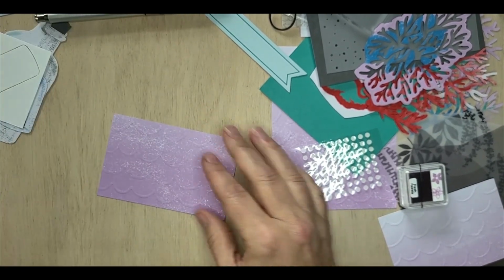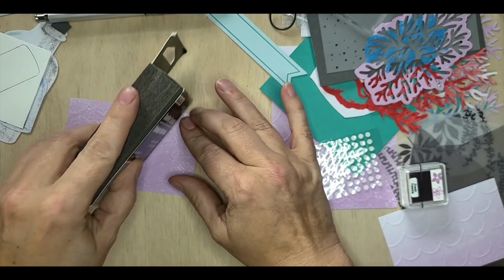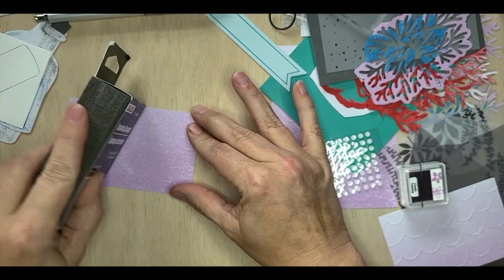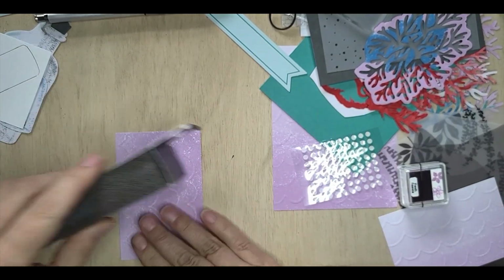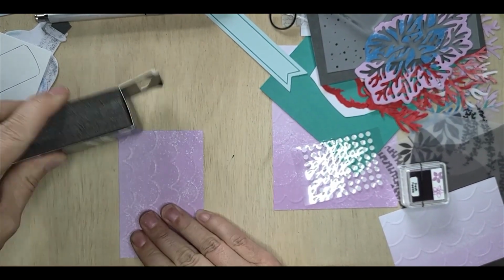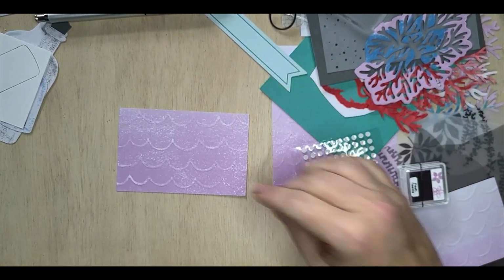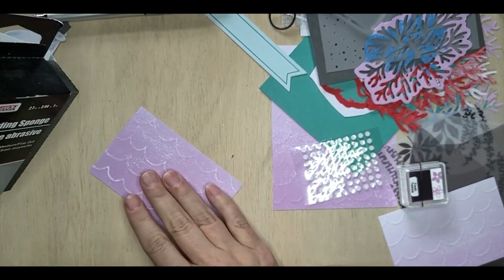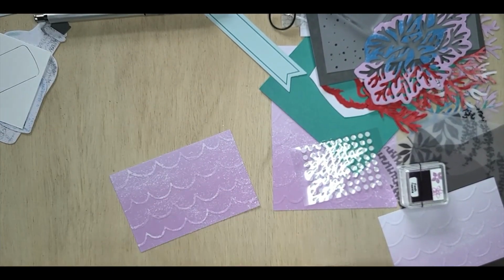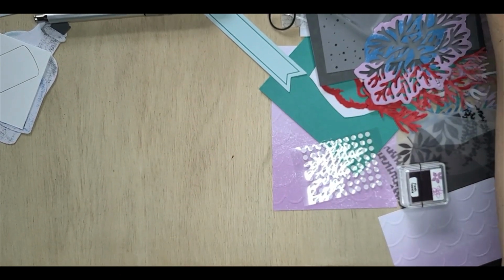So I've got my sanding block. I love sanding white core paper, so I just want to see how well this texture sands. So here you go. Instant revealing of that texture. Just like that. So keep that in mind as more options.